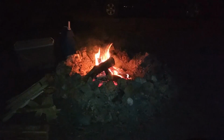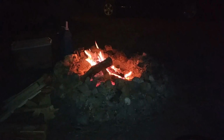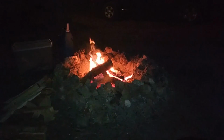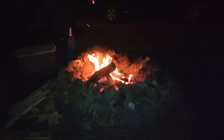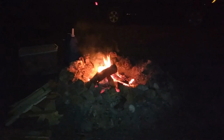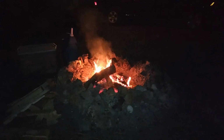So there's my campfire. I don't have any deadfall from the forest here. There's not really any. It's been pretty picked clean over the years. I did see plenty of deadfall on the hike, but I wasn't going to be hauling that back uphill to the parking place where my truck was.